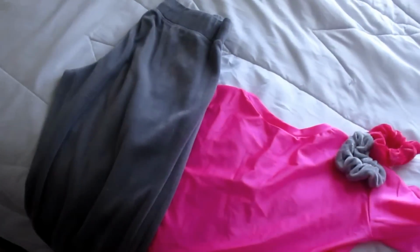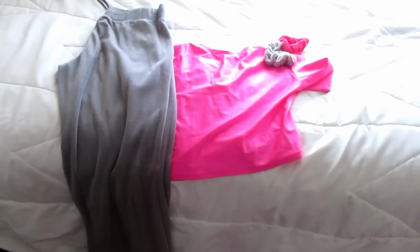So for this one, I'm going to pick gray. For this outfit, I'm going to be doing gray and pink, because I actually have an outfit with gray bottoms and a pink top. So let me just show y'all that real quick. This is the fit. Oh my god, this is actually kind of cute, but like, I wouldn't wear it, but it's kind of cute. So I'm going to put this on and I'll see you guys when I look stupid, I guess.